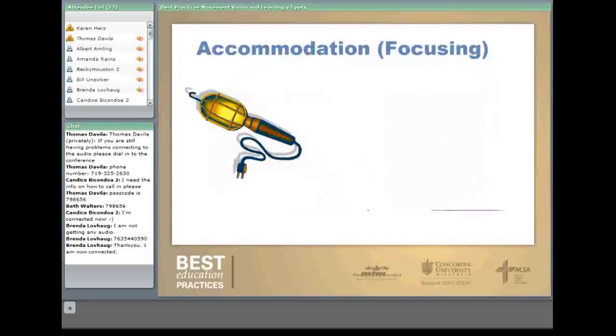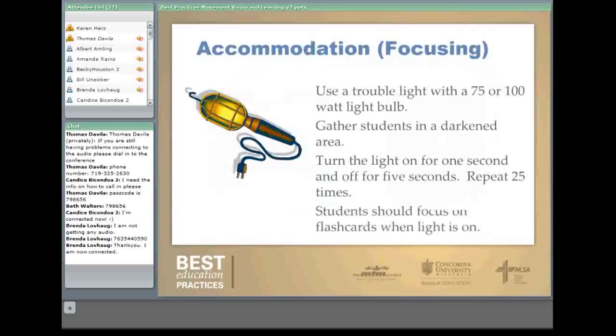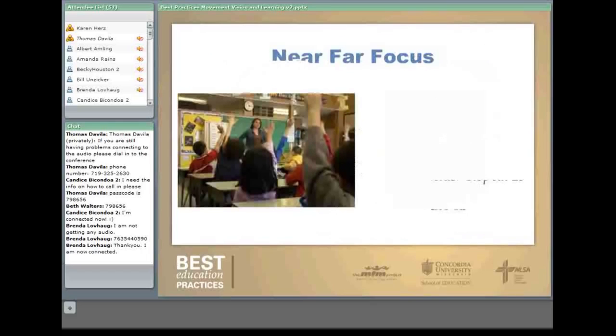And then for those focusing skills, pick up a trouble light at your local hardware store, put in a 75 or 100 watt light bulb, gather your students in a darkened area of the room, turn the light on for 1 second, and off for 5 seconds, and then repeat that 25 times. I usually have the kids focusing on flashcards when the light is on, so you could do sight words or math flashcards.